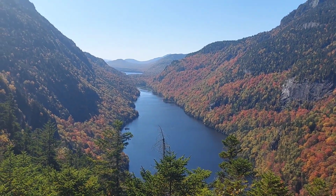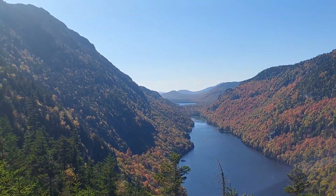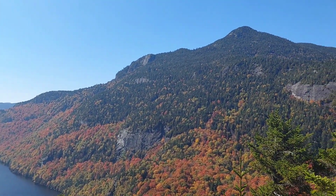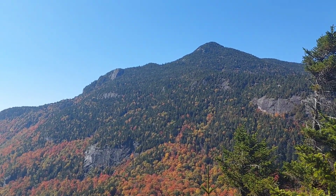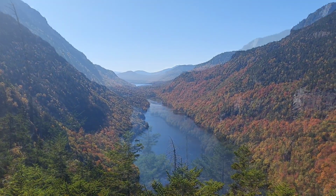Fishhawk Cliffs. Does it get any better than this? I actually hear it does, up on Indian Head. Look at this. So that's Colvin up there. And then you're looking at Sawteeth, or that might be the bump before the actual Sawteeth summit. But there's a trail going up from the lake called the Scenic Route.